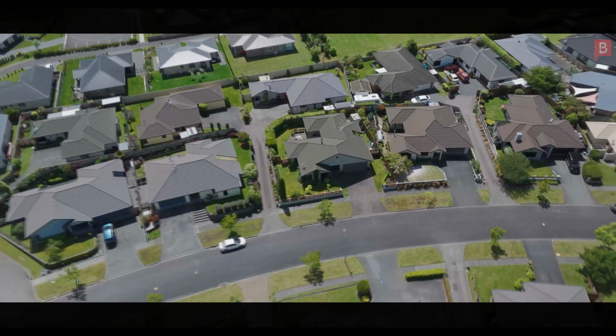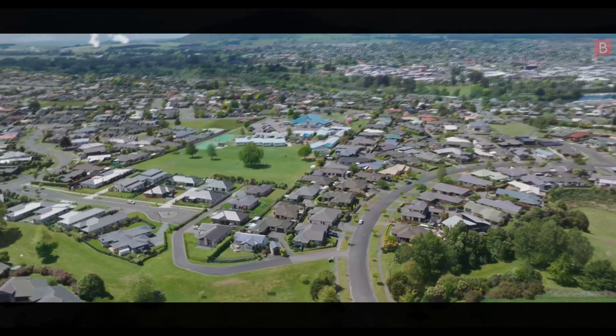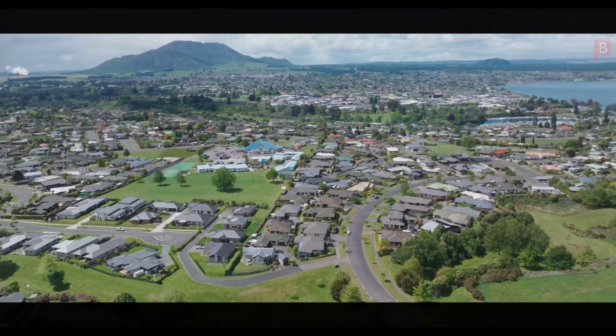The location here is awesome. You're at the quiet end of a no-exit street with grassy reserve and farmland just metres away.